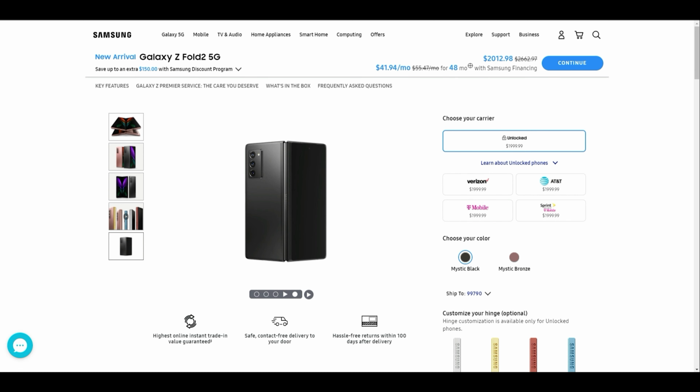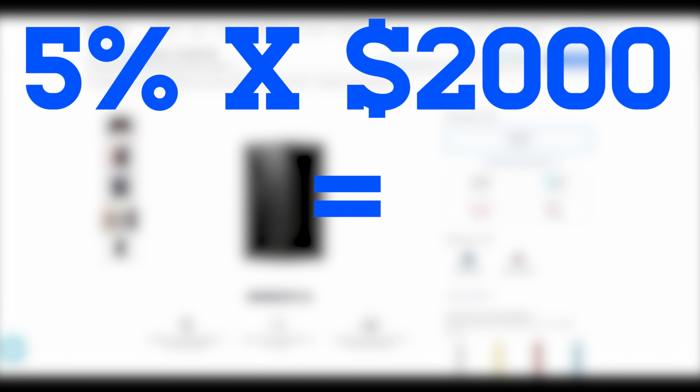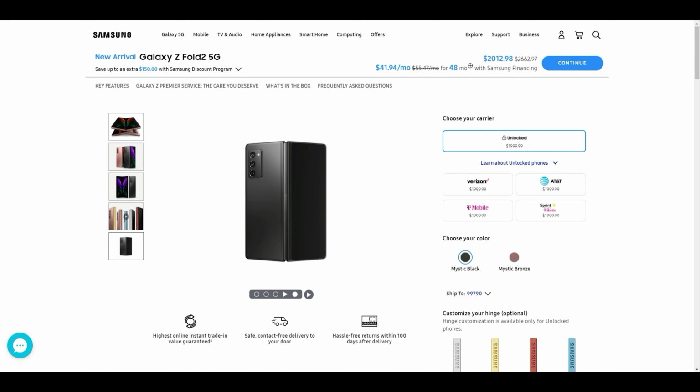So sure enough, 5% worked. 5% of 2 Gs is $100. So that brought it down to $1,900.